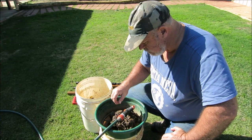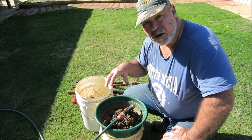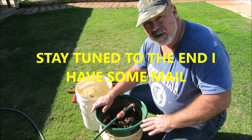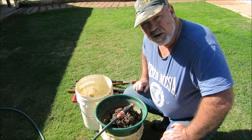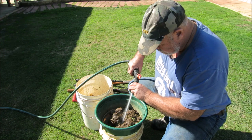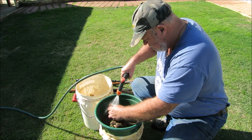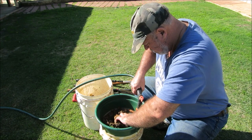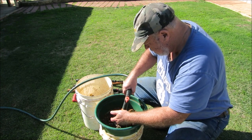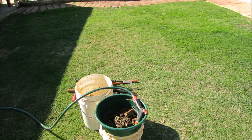Okay, guys, I'm back home and I'm gonna put all this material that I dug out of that boil hole and that crevice that I cleaned out, I'm gonna just put it all through this classifier, classify it down, and then I'm gonna pan it out. I'll get back to you when I'm panning.